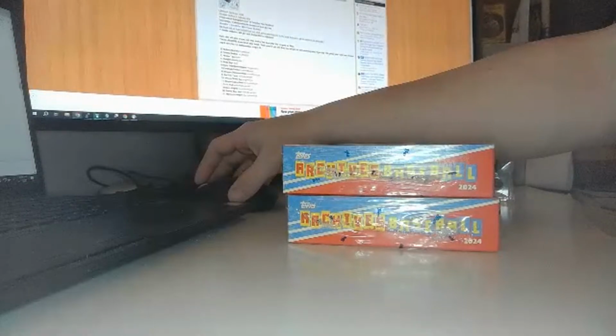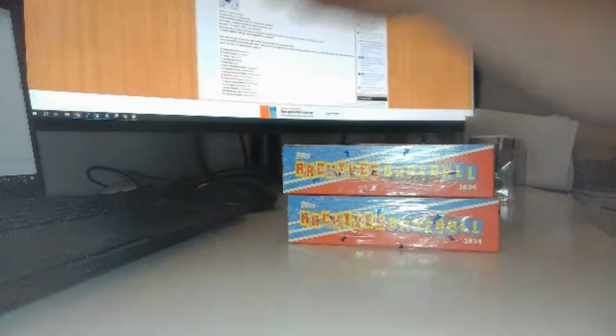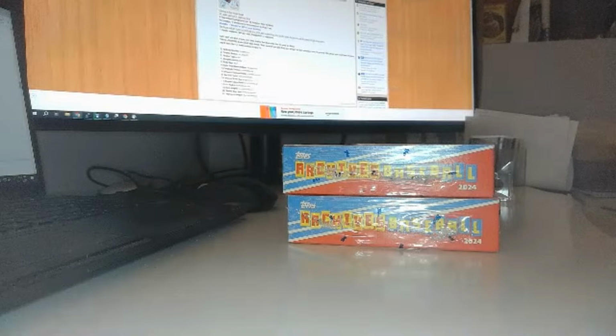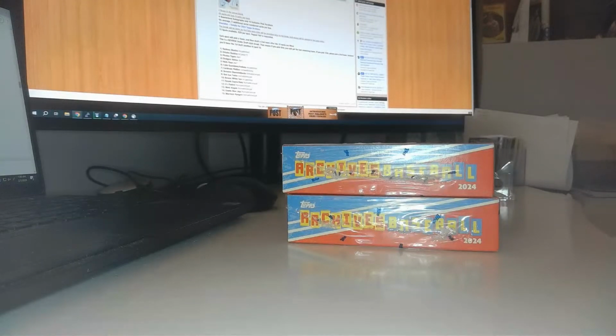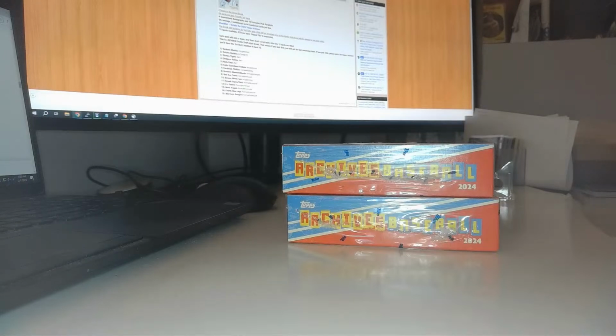Today we're going to be doing two boxes of Topps Archives Baseball. These are hobby. These are two autographs per box, roughly on average 1 to 2 serial numbered in addition to that per box. Bunch of different parallels. There's 8 pink parallels per box. I believe rainbow foil boards about 1 per box as well. And you have a shot of a green every third box or so. So different possibilities. We'll go through them as we get to them.